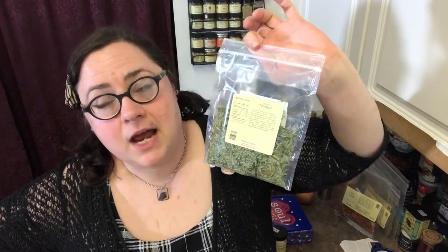What I use this for is salad dressing when I make a steak salad. I make a steak salad that is the best steak salad you have ever had. Maybe the second best, because I absolutely copied it from somebody else.